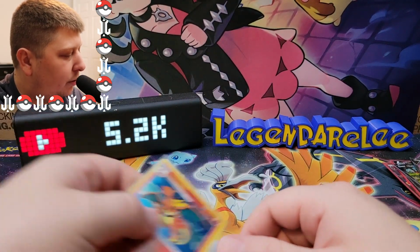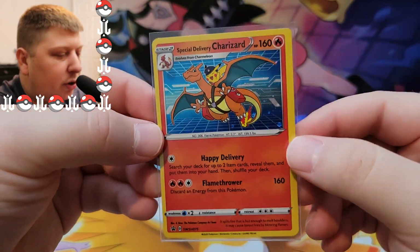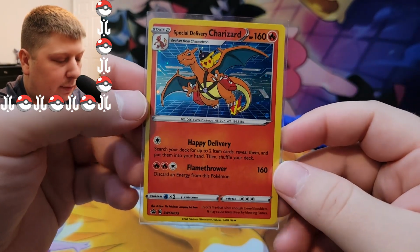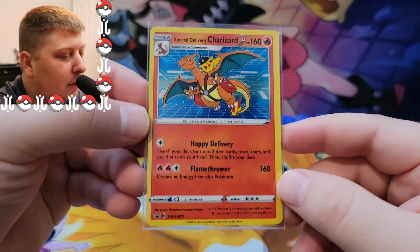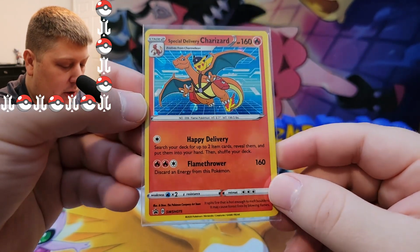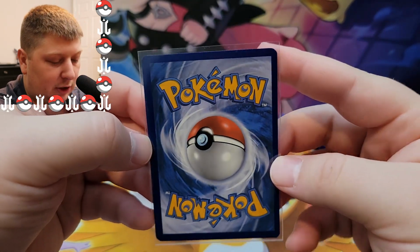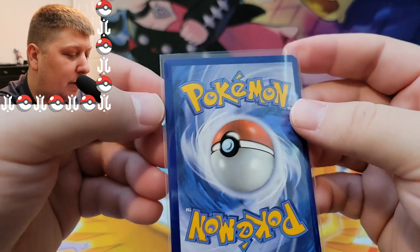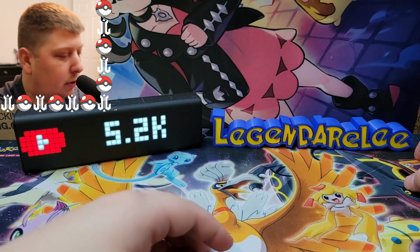Another cool promo here. We have the Special Delivery Charizard. Something that we never thought would come. Also, something I'm not going to grade because if you look at this in the ring, it is absolutely awful. So it's going to be in my Sword and Shield promo binder. And again, a nick in this top corner right here, which is, they're very consistent at nicking the top right corner, huh? So yeah, there's that. A cool card though. Cool card for sure.